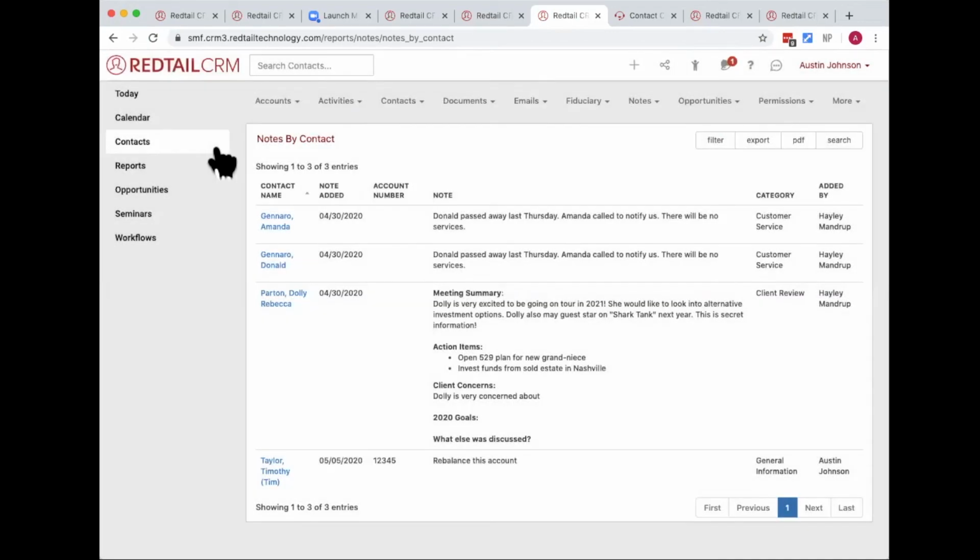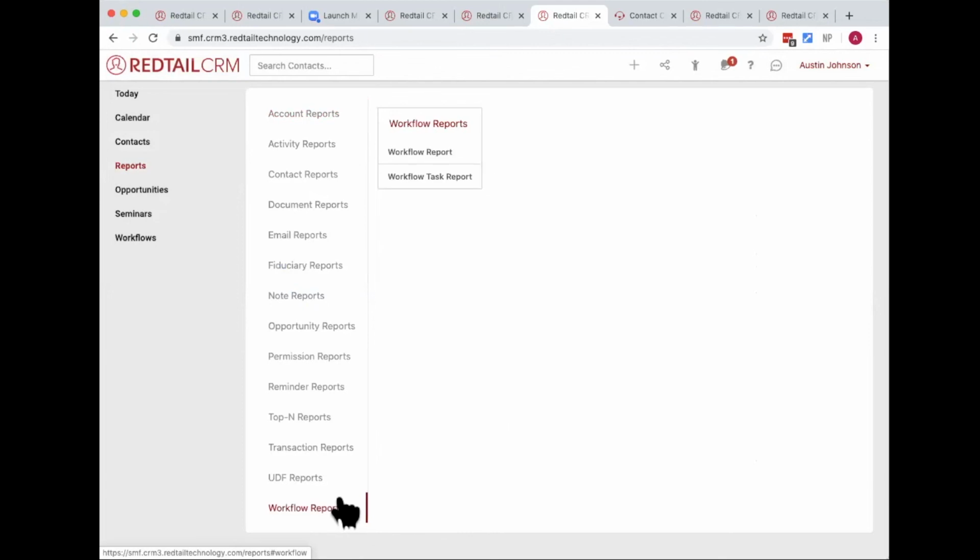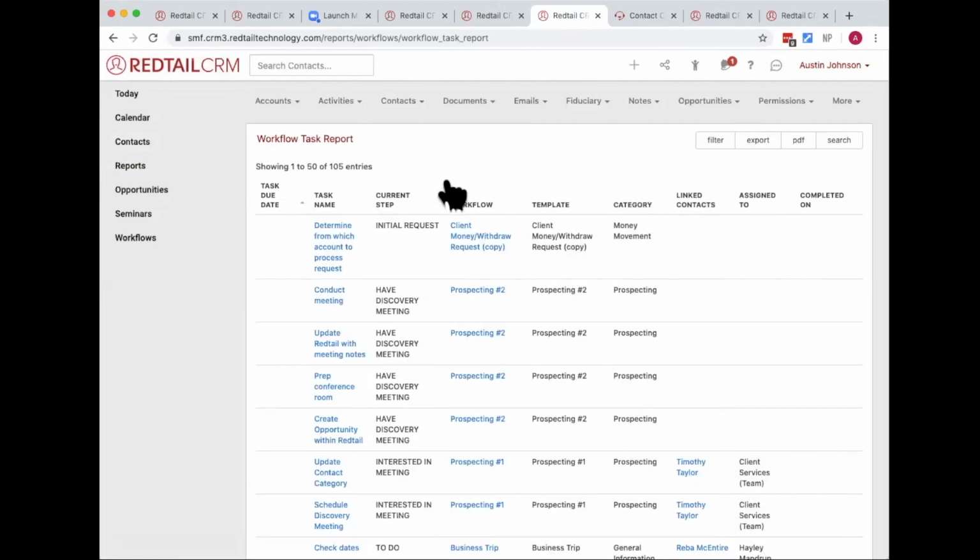And then the last one is just the workflow report section. This is for us to be able to see our workflow processes and just be sure that we're not having any bottlenecks in the system, right? We want to make sure that all of our processes are moving along in a timely fashion.